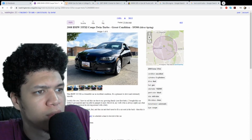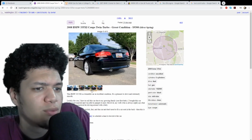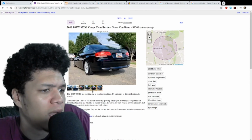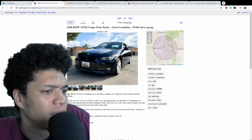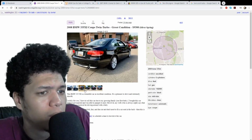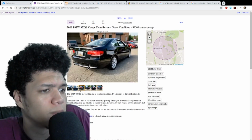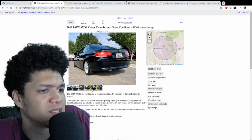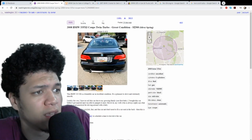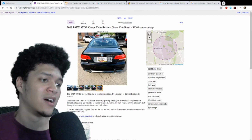Here we have an all-wheel drive 2008 coupe, 9,300. It's a little high for 102,000 miles, and a little high for being a base spec car. But then again, it is a coupe. The coupes tend to fetch a higher price than the sedans. They seem to be a little bit more sporty. But with 102,000 miles, this should be maybe in the low 7s, high 6s, to be honest.